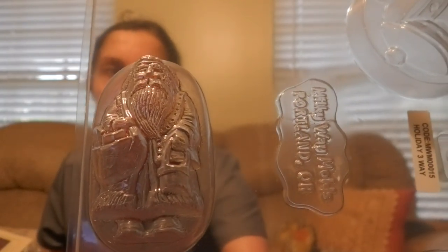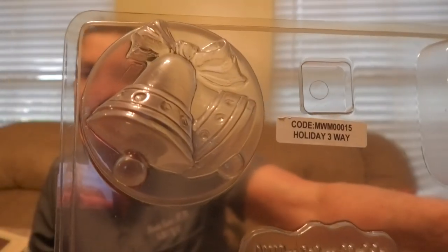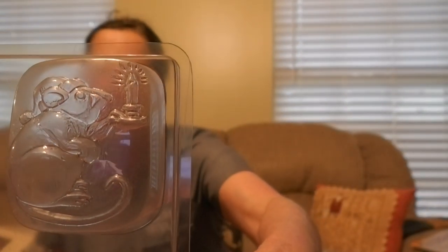Then I said, what am I going to do with my beeswax? Well, I bought this mold. It says it's a chocolate mold. And it's got three different designs, I hope you can see it. It's got a Santa. It's got these bells. And it's got this really cute mouse. I think you can see it.